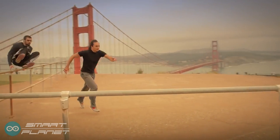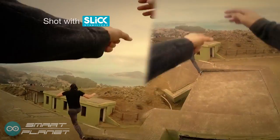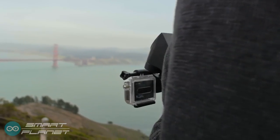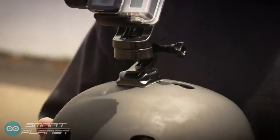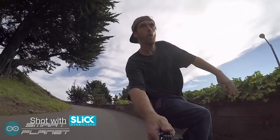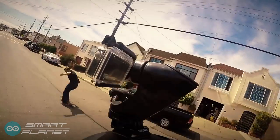From the beginning, we didn't believe there had to be a trade-off between mobility and stability. Slick is small and attaches to your existing GoPro mounts. You attach it to your helmet, chest mount or pole mount, just as you would your camera. Then plug your GoPro into Slick and you're ready to ride.